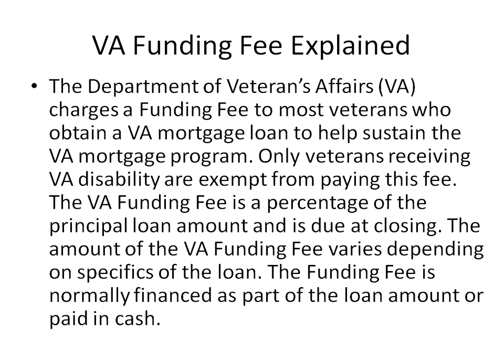We're going to talk a little bit about the VA funding fee. This is the Department of Veterans Affairs, or VA. They charge a one-time funding fee to most veterans who obtain a VA mortgage, and this is to help sustain the program. Only veterans receiving VA disability are exempt from paying this fee.